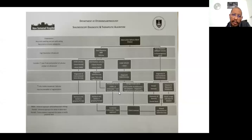And if it's intraductal, and this is very important, to proceed with an open procedure, we recommend that the stone has to be palpable. If you see the stone and it's intraductal, it's quite proximal, but you can still palpate it and you can see it with an endoscope, you can then proceed with a combined procedure. But if it's intraglandular and you can't really palpate the stone, I wouldn't recommend proceeding with a combined procedure. There we would proceed with a gland removal.